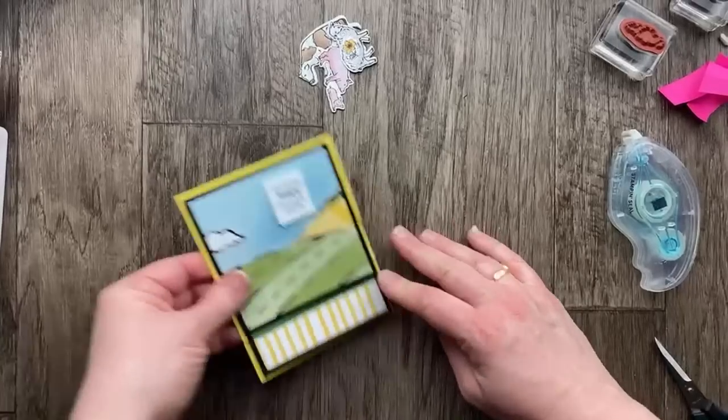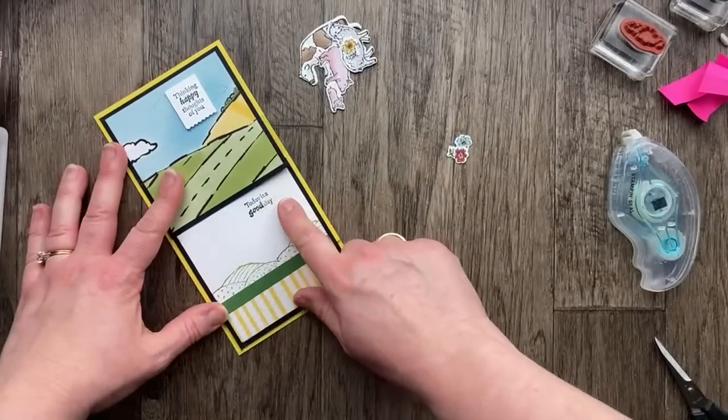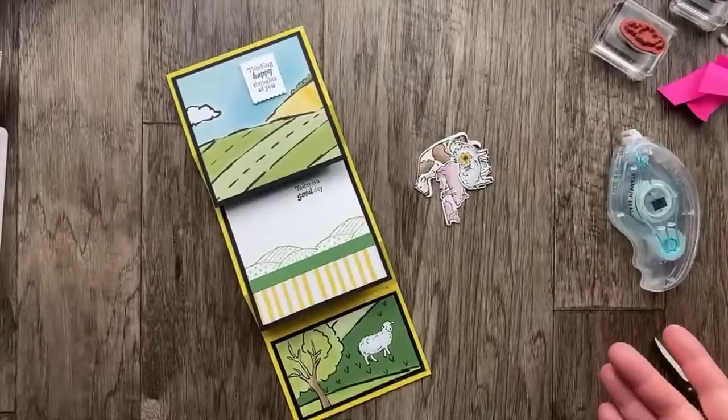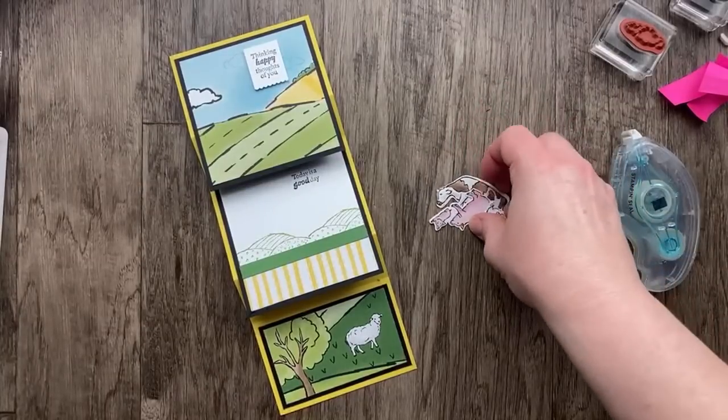When it all comes together, you can see that peek through from the center, and then you've got sort of the continuation. Today is a good day, and then it comes down more and you have the sheep. But it's looking kind of plain. We need to add some characters to our card.